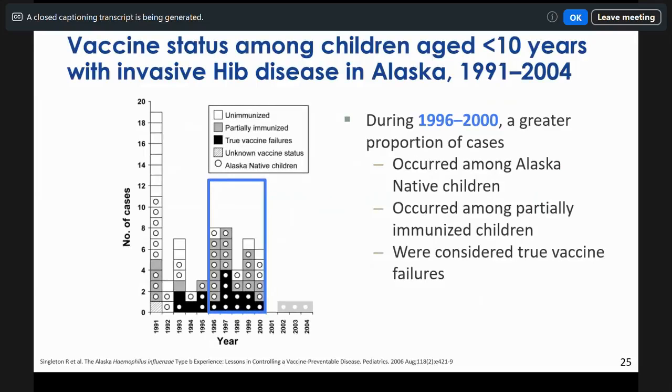This chart shows vaccine status among children aged less than 10 years with invasive Hib disease in Alaska from 1991 through 2004. During 1996 through 2000, when vaccine policy changes had been made to include HBOC, a greater proportion of cases occurred among Alaska Native children, represented by the white circles, occurred among partially immunized children, represented by the gray boxes, and were considered true vaccine failures, represented by the black boxes. Next slide.